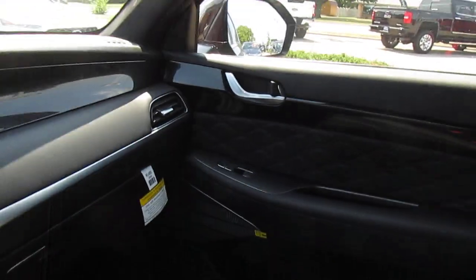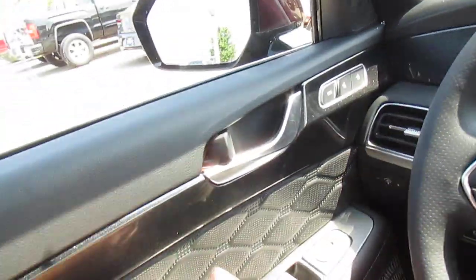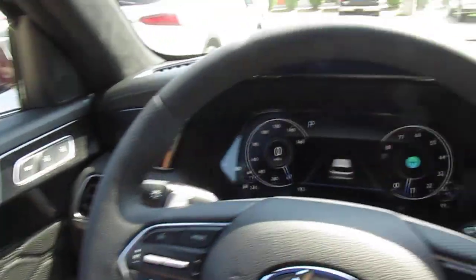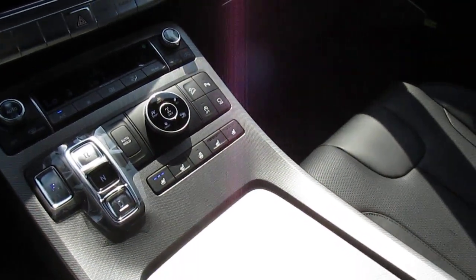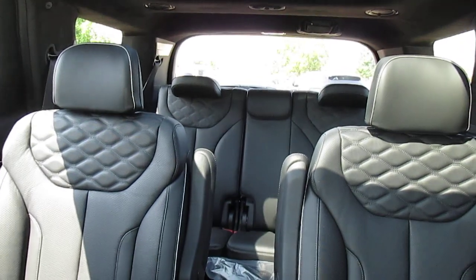Again, everything about this just shouts premium. Everything feels good, well put together. The doors have a nice solid sound to them. That's important. So yeah, wow, awesome vehicle. What more can I say? Go check them out yourself. It's definitely worth the money.